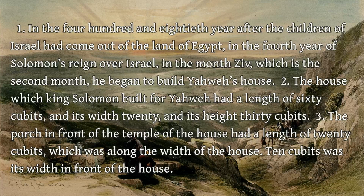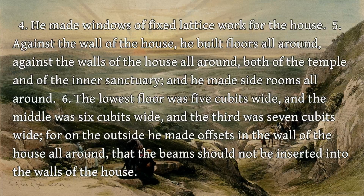The porch in front of the temple of the house had a length of 20 cubits, which was along the width of the house. 10 cubits was its width in front of the house. He made windows of fixed lattice work for the house.